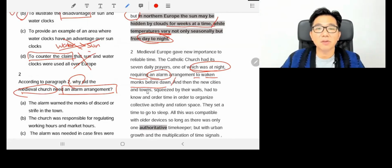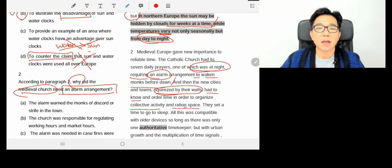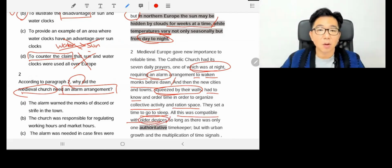And then the new cities and towns, squeezed by their walls, had to know the time all the time in order to organize collective activity and ration space. So they were squeezed by the walls. So they had to know the time for group activities and place where they can get food. They set a time to go to sleep, okay? Because they were squeezed by the walls. They needed to know what time it is to set time for sleeping, time to go to bed. All this was compatible with all the devices. So you could do this with sun or water clocks, so long as there was only one authoritative timekeeper.